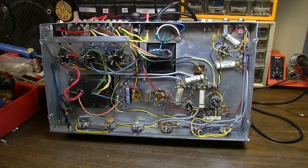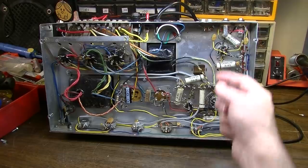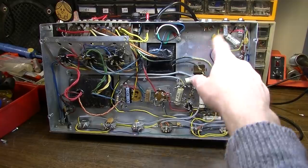One thing I'm going to do, I'm going to remove the second input because it's not a grounded input and because it will probably never be used anyway. It's not really doing this amp very many favors to be there. Really all it's doing is adding noise at the input. So getting rid of that is going to help.